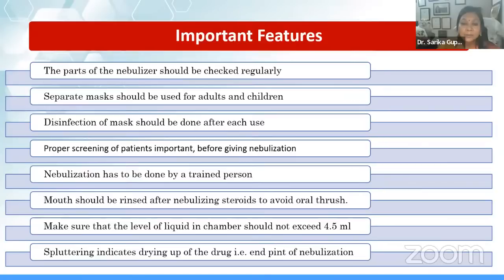Did anyone write, Poonam ji? Yeah, some questions. Actually, we have so many questions, but at the end of the session, I think we will. Okay.